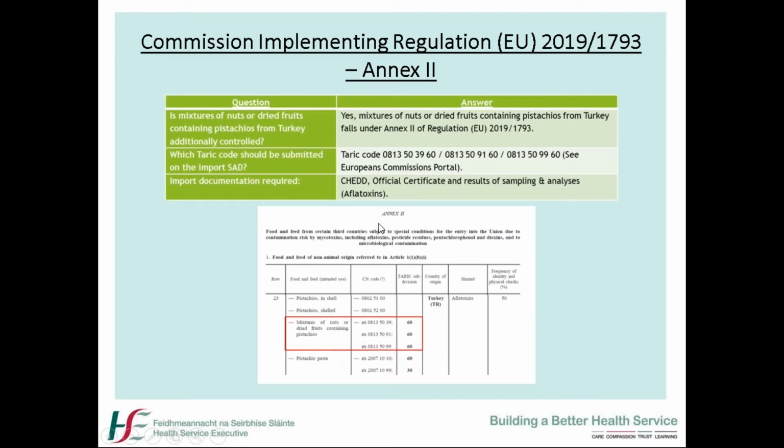The next example is for the import of mixtures of nuts or dried fruits containing pistachios from Turkey. So these products fall under Annex 2 of Regulation 2019/1793. As you can see below, the tariff codes to be used in this case is one of the 3. And again, the European Commission's portal can be used to help classify the product. Import documentation required in this case is a CHED, official certificate and results of sampling and analysis. Just to note, official certificates are valid during 4 months from the date of issue, but in any case no longer than 6 months from the date of lab results.